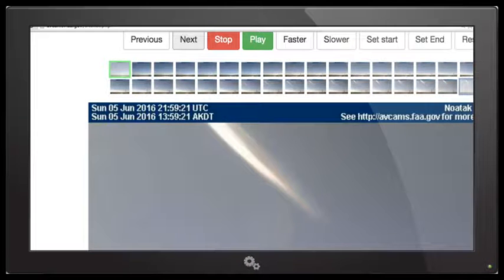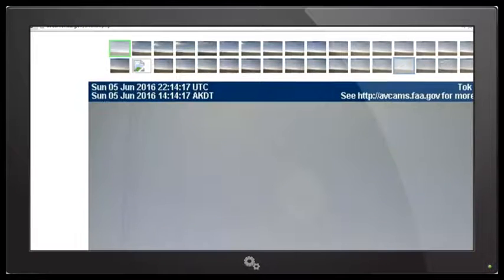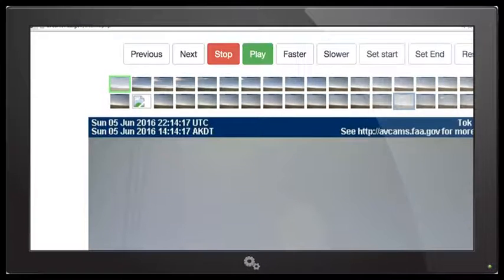Okay, next one, last one here. Talk Southwest, Alaska. And there's a big ball. Now in this one, I don't believe the second object shows up. You just see the first object, but it just seems to have features, okay?